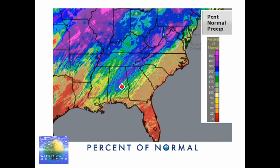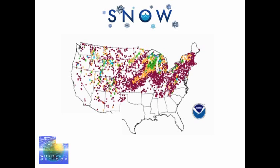Now, it's interesting here. I talked about those tracks. You can see those streaks even clearer here. And again, the line was moving generally from the west to the east. The cell movement was very rapid, 60 miles an hour from the southwest to the northeast.